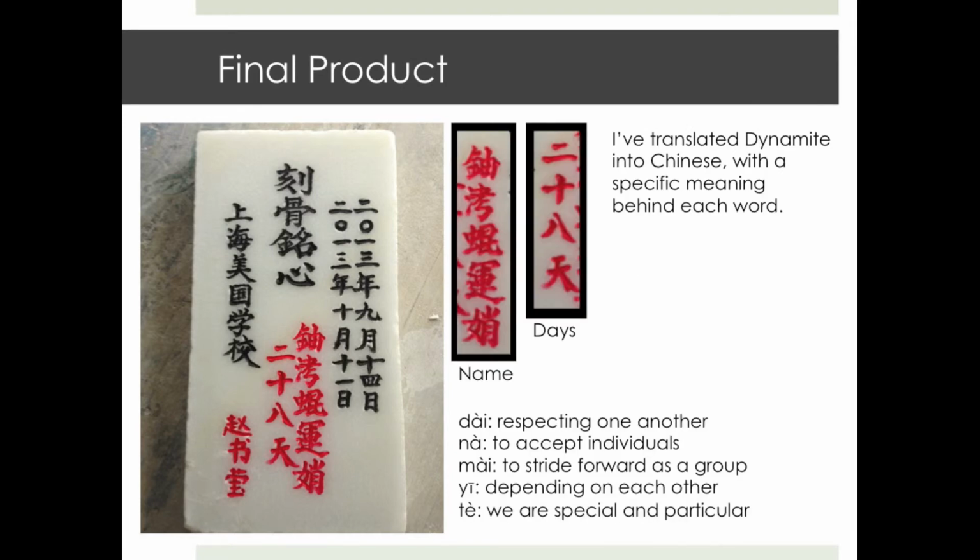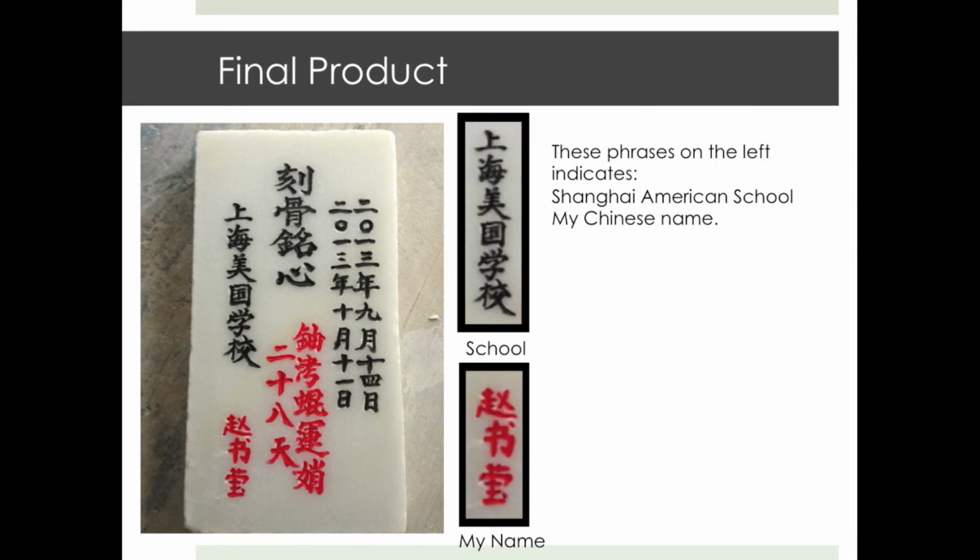I've translated dynamite into Chinese with a specific meaning behind each word. Dai, respecting one another. Na, to accept individuals. Mai, to stride forward as a group. I, depending on each other. And te, we are special and particular. These phrases on the left indicate Shanghai 美国学校, Shanghai American School, and my Chinese name.